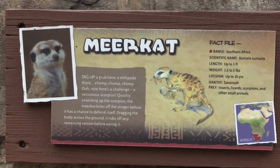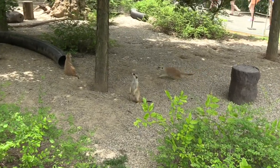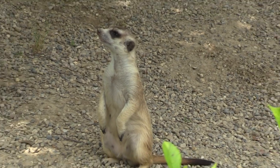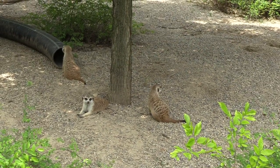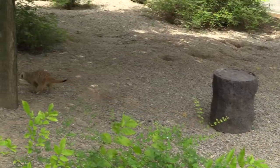Alright, meerkat. Meerkats. Ooh, they're all over the place. It looks like the lookout right here. Your lookouts are up high. Another one enjoying the day. There we go.